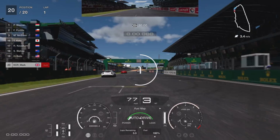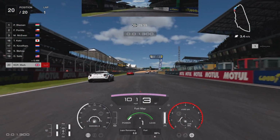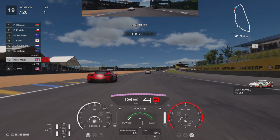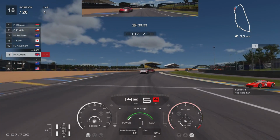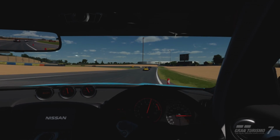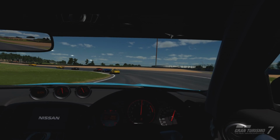So with the car all built, we can head to track. We're going to the World Touring Car 700 at Le Mans. Now the beauty of this engine swap is the fuel economy. The GT500's engines are incredibly good on fuel, and in this car you can do nearly 4 laps on 1 tank of fuel, so there's no need for any strategy really.